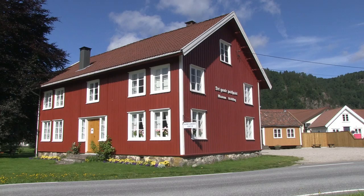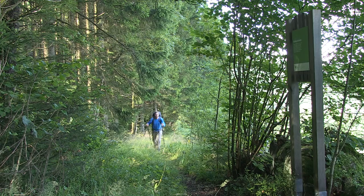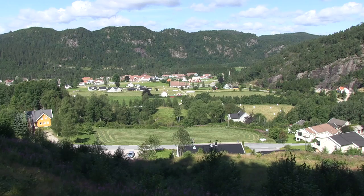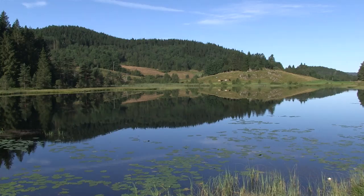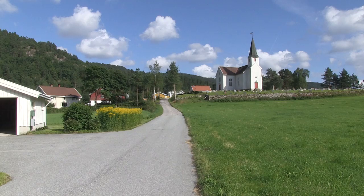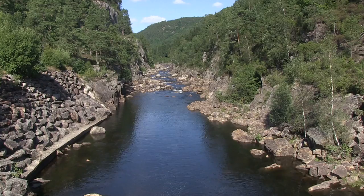Konsmo Church marks the beginning of the third section, which climbs steeply out of the valley on the original child wanderer path. There are fine views while you ascend, and soon the terrain levels out before crossing the railway and continuing through a beautiful rolling pastoral landscape into the Marnardal municipality. We follow a road past Lodal Church, reaching the Salmon Centre and the power station in Marnardal.